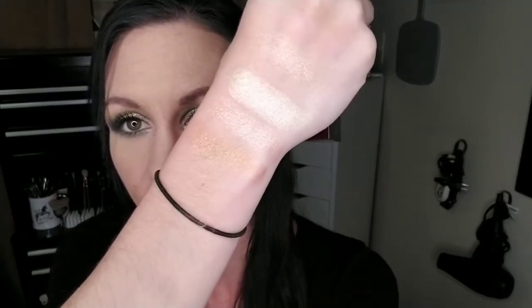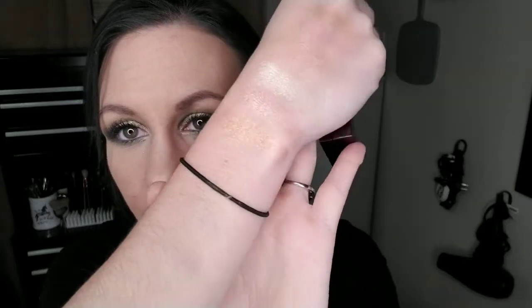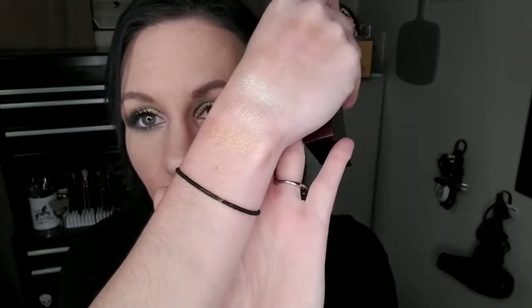My light's picking up the proper color here. Let me see. Look. Oh, I have not put it down. This is the one I use pretty much every day. Every once in a while I threw in another one in the mix.